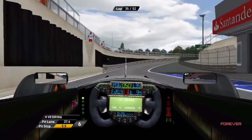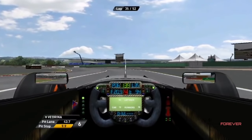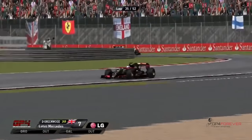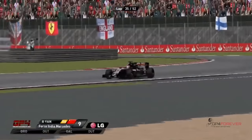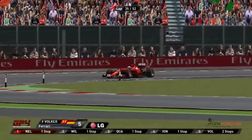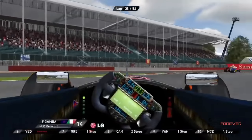I think the two leaders, actually, Willis and Nella, will be pitting as well fairly soon. It'll be an interesting battle. We haven't actually seen what's happened between those two, but I don't know if Willis was closing up to Nella or not. Nella, I think, has been fairly comfortable in this race so far. As we look at the order, there's Quag in third. So at the moment, Nella in first, Willis second, Quag third, Ionescu in fourth, Florian Volker in fifth. As we look at all the cars coming through, there's Frank Gamba in 14th.